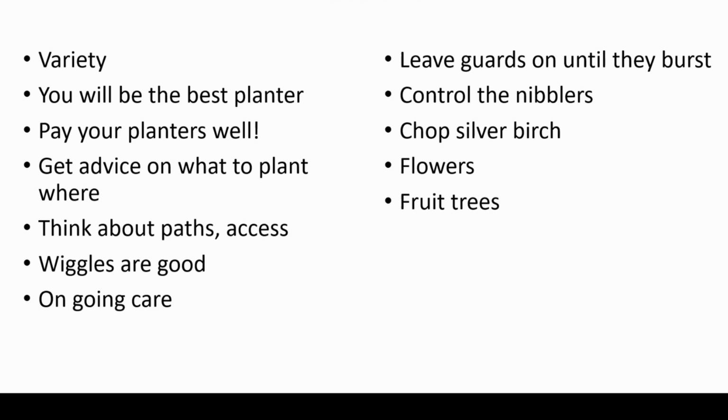Also think about the woods we put in. We've thought about how we can actually walk through those woods or drive through those woods with a quad bike. So you can actually go in and enjoy those woods in years to come. Wiggles are good. We're just learning this probably more so now. Straight lines are quite dull. Straight lines don't happen in nature.